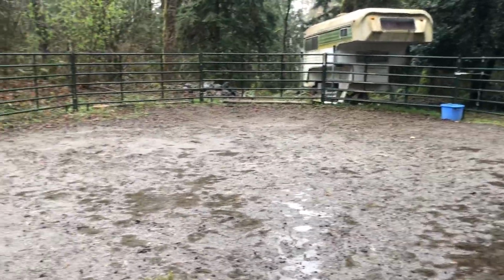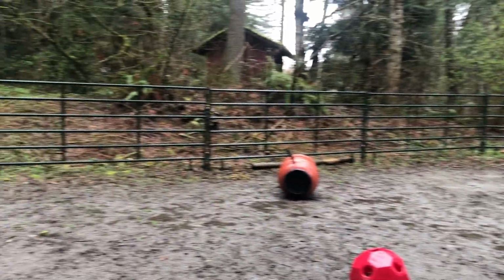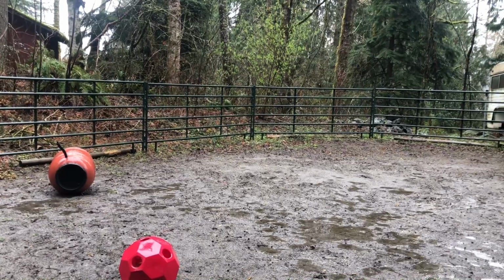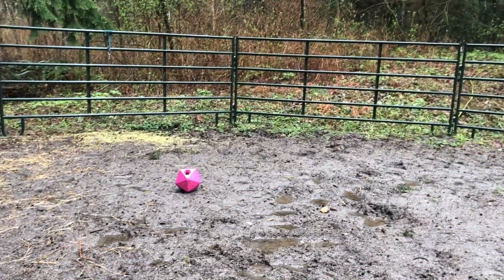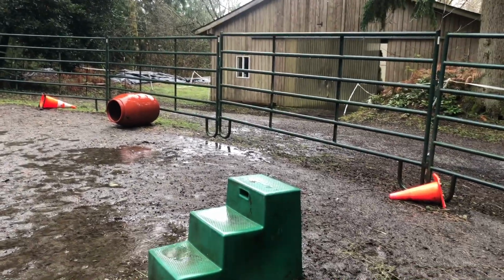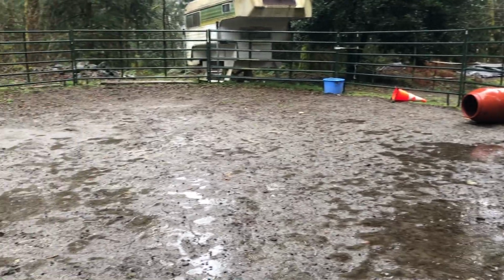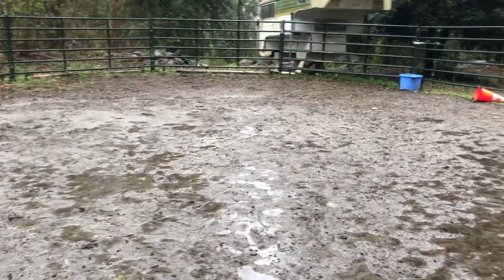So this is big enough to ride in, just sort of some walk trot. Maybe some canter circles. I don't ride canter circles in this. It just seems too small, even to me. So I have lots of obstacles and some toys that they may or may not be interested in. Mounting block. But I spend far less time in here than I do the actual daily care. Sometimes it gets a little frustrating.